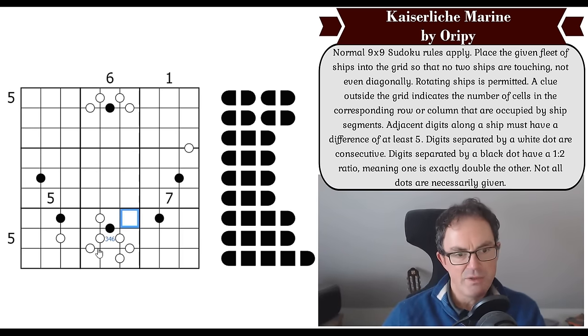Now, the interesting thing I have spotted here is this can't be a 3. Because if this was a 3, the only way this can be a 3 is if we start from here. 1, 2, 3, 4, 5, 6. And these two digits would both have to be 6. So that doesn't work. Which means this is, weirdly, 4 or 6. So this digit is then 3. Now, it could be 2 or 8 on the other one. Because 4 can be opposite a 2 or an 8, depending on which way it goes.